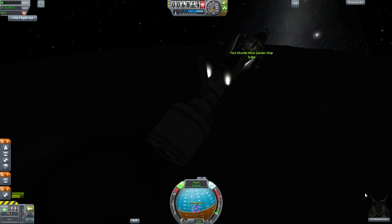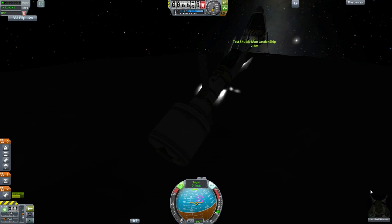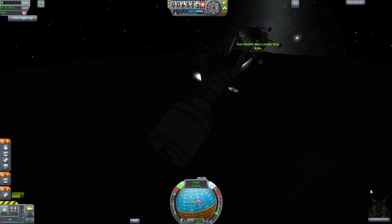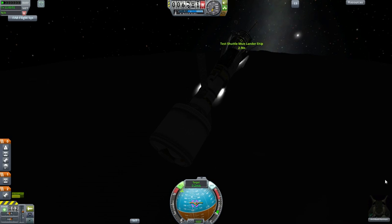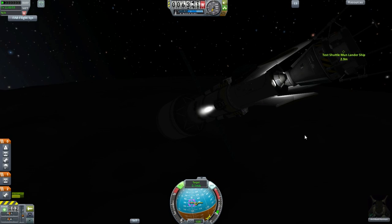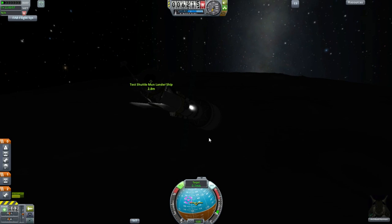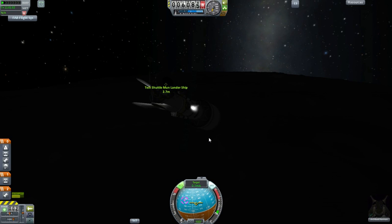That's not good. And it's really starting to fall towards the surface quite quickly, really picking that speed up. But at least we are below it, so our velocity is pointing the right direction. We just need to get in there. Okay, that looks good. Start thrusting forwards. I'm using the RCS. Stay in there. Do not fall out. Come on, stay in.